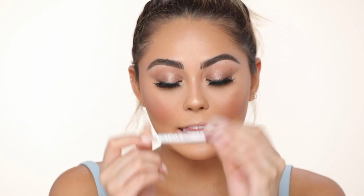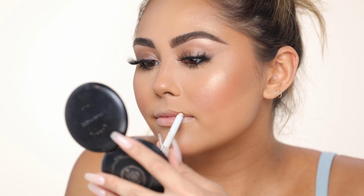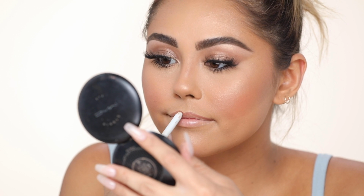For lips, I'm gonna go in with lip liner. This is a step that personally I can't skip because it really does make a difference when I overdraw my lips, even just a little bit, honestly. These lip pencils are so creamy. These are the Colourpop lip pencils, and this is the shade Curvii.